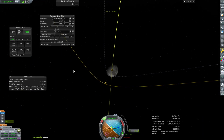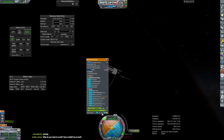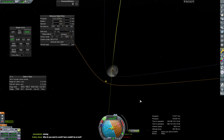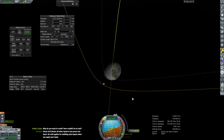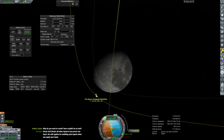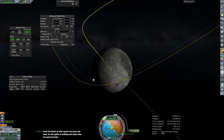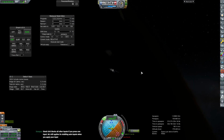.9 meters per second shy. What does that buy us? Oh god, come on. Okay, well, good news here is we can correct. We're just a little too fast. Let's dial it in by slowing down just a little bit. This is why we put RCS on here. Come on, come on, come on. There's the flyby contract. There's the impactor. Yes! Now all we have to do is get there with electric charge.